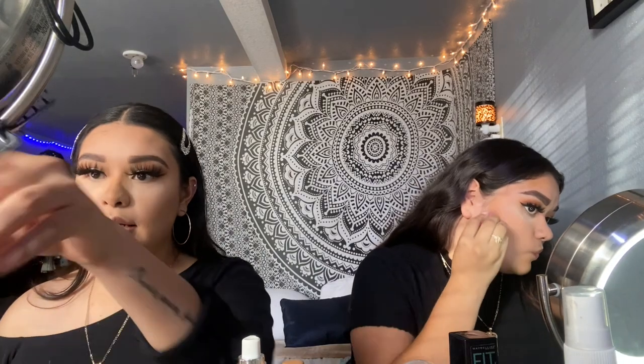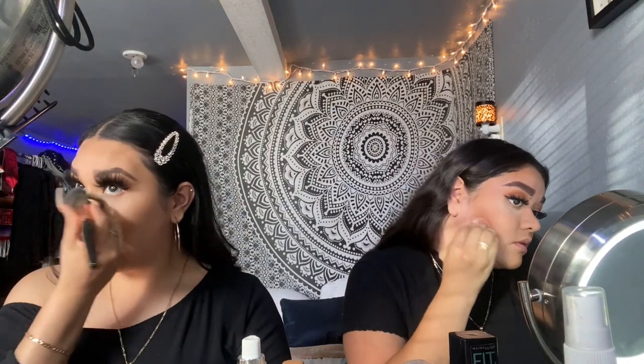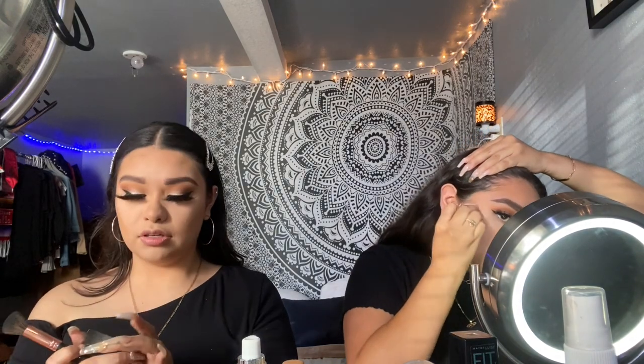Okay. Then I'm gonna go again with my little brush thing and dust off the powder I put on. Then I'm gonna go in with another one and set the contour with the bronzer. I'm gonna go with the blush from Milani. They're so cute with a little rose. It makes your face look a little brighter.